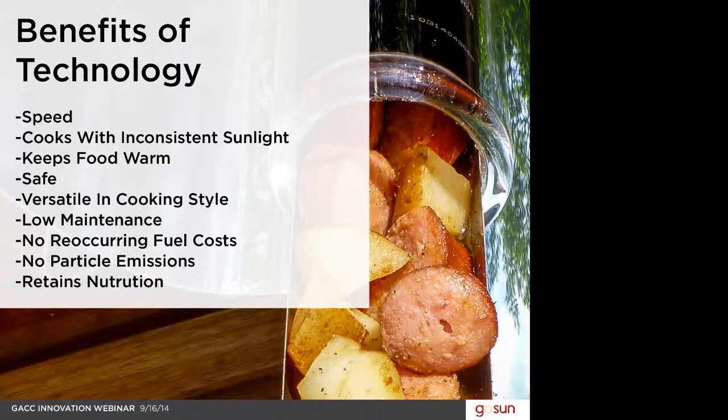There are, of course, no recurring fuel costs, no particle emissions, and the food is cooked very well, very tasty. The nutrition is retained as well as the food's juices, which ends up becoming, you know, a soup tomorrow or a secondary meal, because folks in these environments where we're working do not want to waste anything.